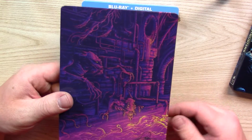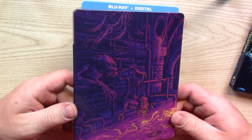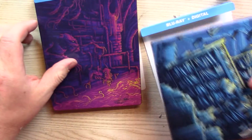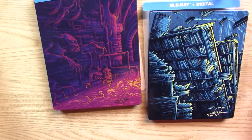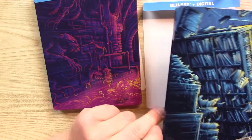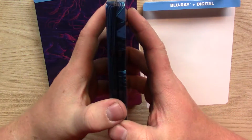Ah, that one's cool. I like the back of that one. I'd say the back is a little bit better on that one than on this one. But they're definitely cool. You guys definitely need to try to pick these up and add them to your collection. So let's check out the inside.